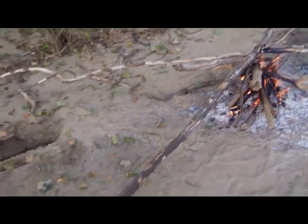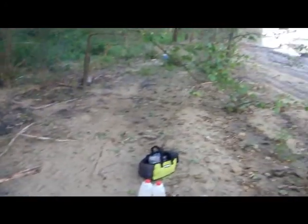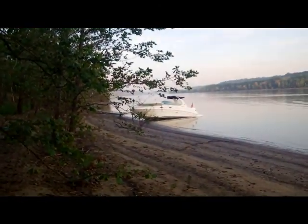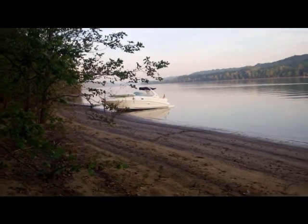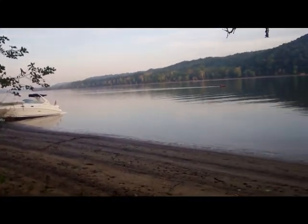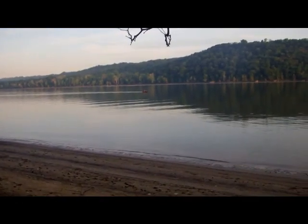And the reason for not cutting these sticks or breaking them is because I have a neighbor. They're sleeping in their boat. They had a campfire last night that I walked by. And there's our first departing camper.